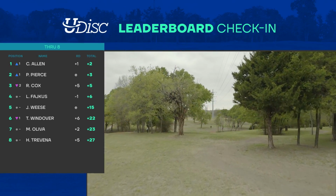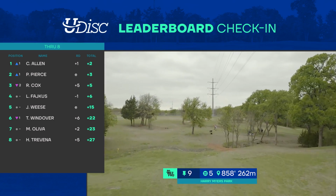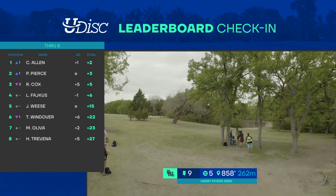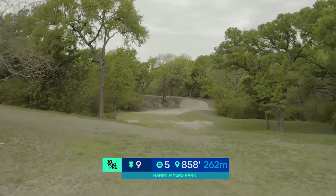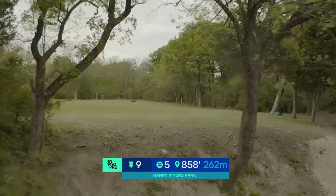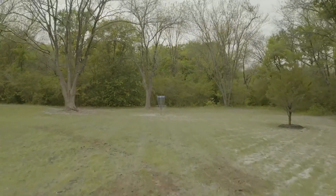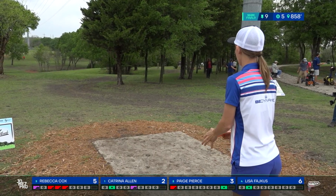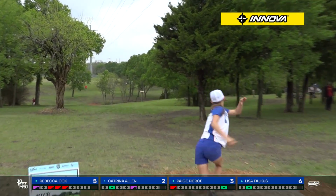Definitely gotta buckle down on this last hole. Hole 9, par 5, 858. It turns to the right and then goes through the bowl and to the left. Yep, and the bowl is the aim of the second shot. You want to get up on this hill. It's tricky, again, about placement and where you want to be on your second shot, on your first shot. There's a lot of choices to be made.